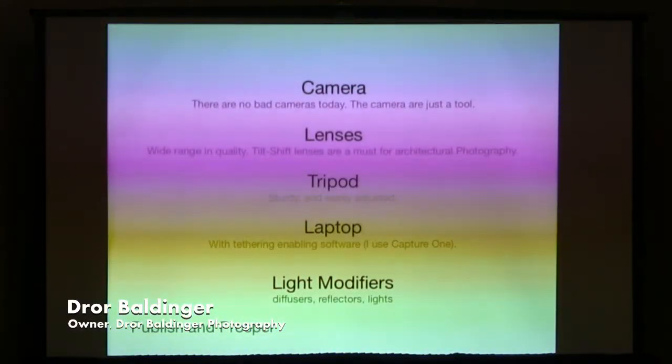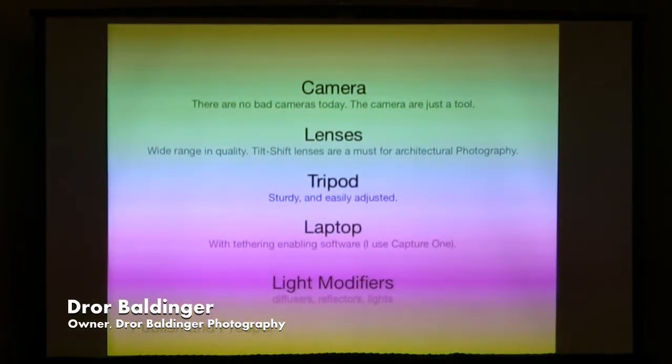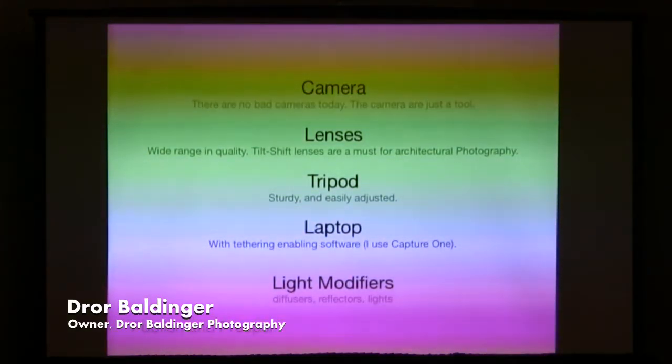Tripod, you have to have a tripod, laptop, and light modifiers. Okay, this is a big debate: natural light versus supplemental light. 99% of my photographs are now natural light because you cannot beat natural light. Also, natural light allows you to model the space much better. You don't have to play with the color temperature of different light sources.